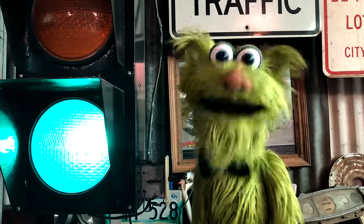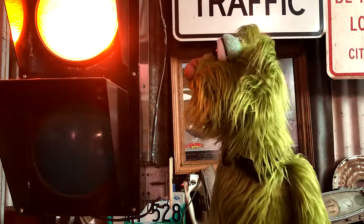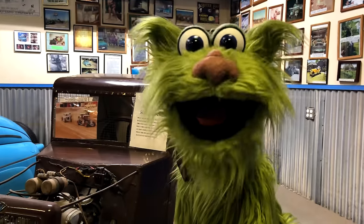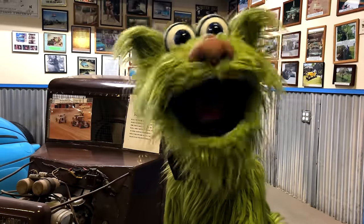In the name of love, here I am in front of a stoplight. Here is Ernie's first race car, dwarf car. Check it out, made in 1980.